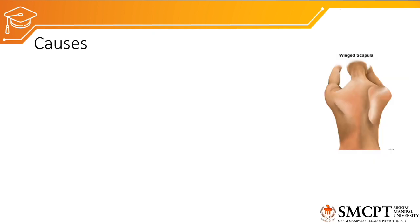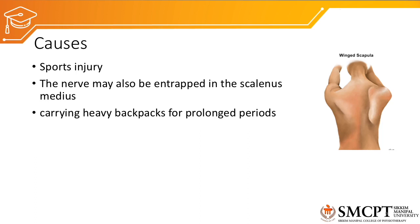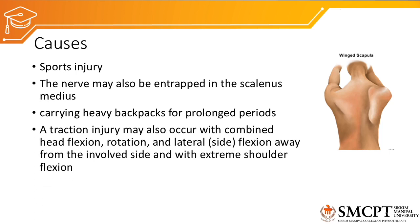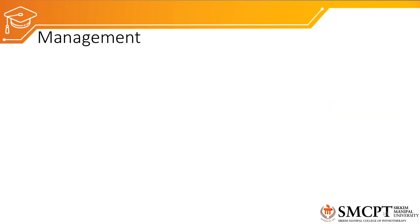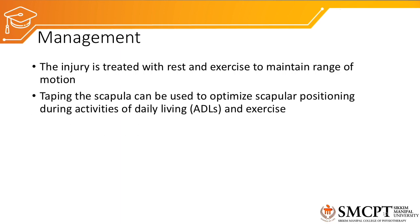The common causes for long thoracic nerve injury are sports injury with direct assault to the nerve. The nerve may be entrapped in the scalenus medius muscle. Carrying heavy backpacks for a prolonged period of time can injure the long thoracic nerve. A traction injury may also occur with combined head flexion, rotation, and lateral flexion to the opposite side with extreme shoulder flexion. This mechanism can injure the long thoracic nerve. Management of long thoracic nerve injury is treatment with rest and exercises to maintain range of motion. Taping of the scapula can be used to optimize scapular positioning during activities of daily living and exercises.